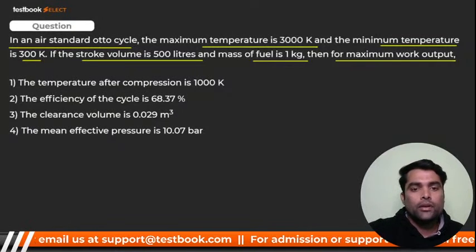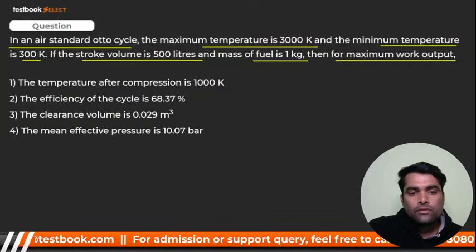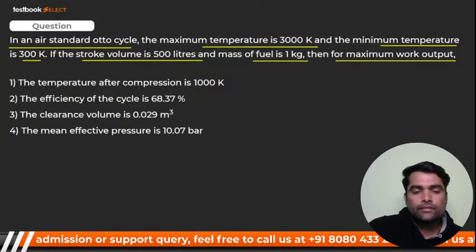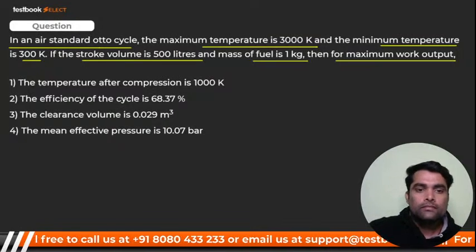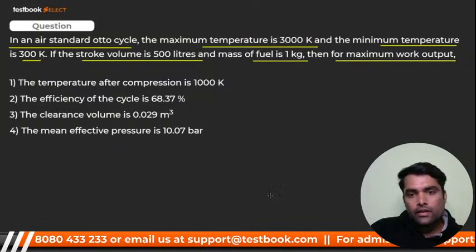So we are going to calculate them one by one, okay? So listen to me, watch carefully. We'll draw the Otto cycle first. We'll draw the Otto cycle. So my dear, let me draw the diagram.